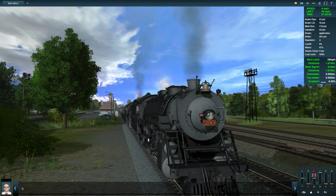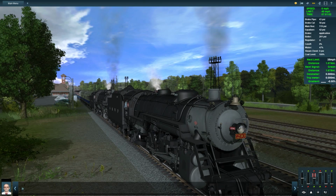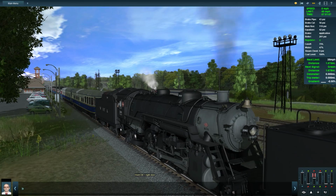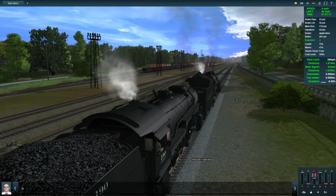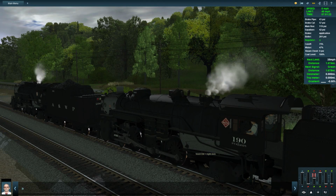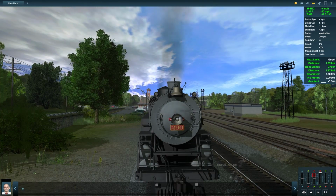And today I'll be driving the newest steam locomotive from K&L Trainz, Atlanta and West Point's 462 Pacific, number 290. And joining in the double header is her sister, Western Railway of Alabama's number 190. And once again, excellent work as always, Steve, on these incredible, most realistic steam locomotives for Trainz. And again, I'm just absolutely loving and enjoying each one of these locomotives.